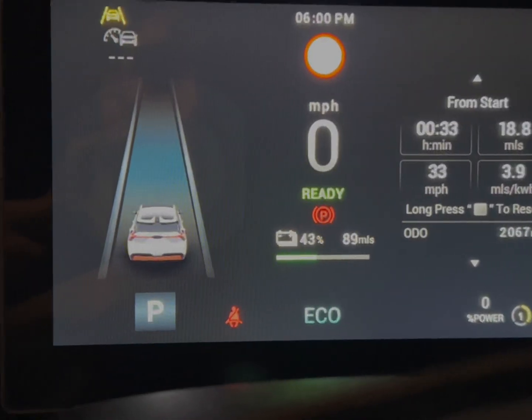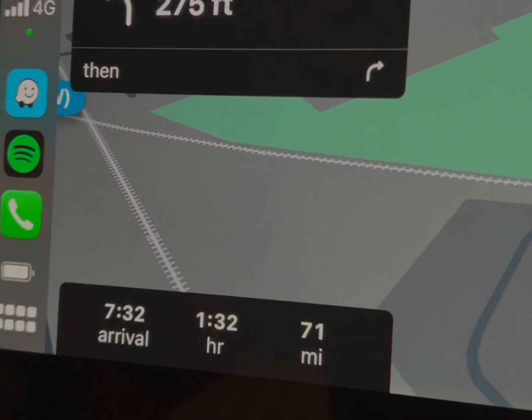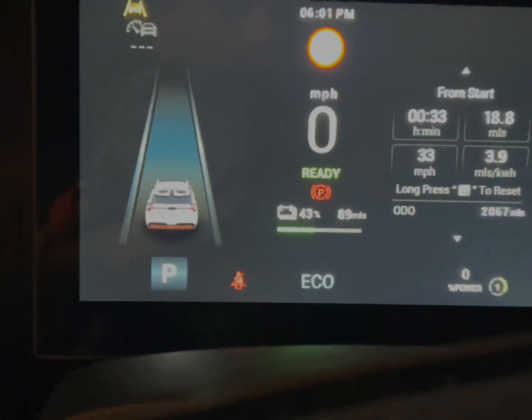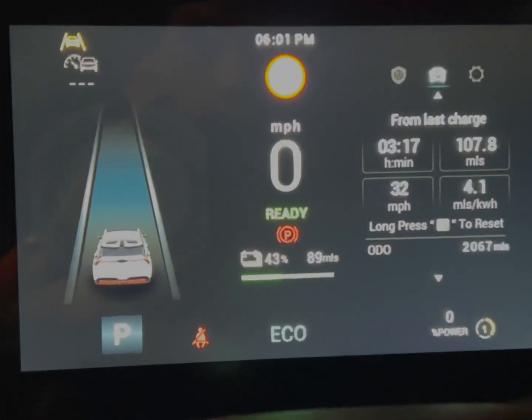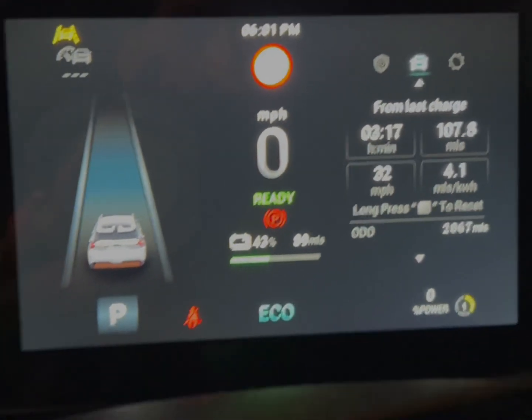Okay, so we are going to charge. I've only got 71 miles left to go. However, the battery can only do around 89 miles, which is dropping. So when we started, we had a surplus of 29 miles, but now we're talking about around 18 miles. But I think it'll be a good move just to top up a bit before we head back.